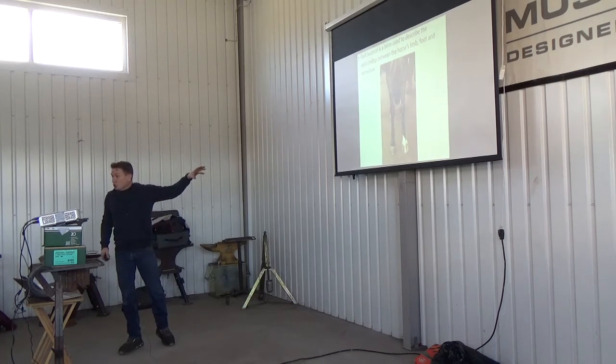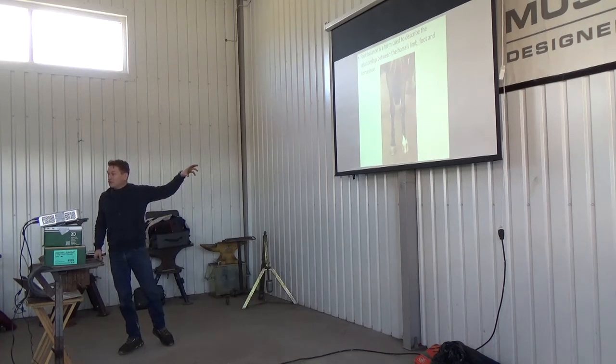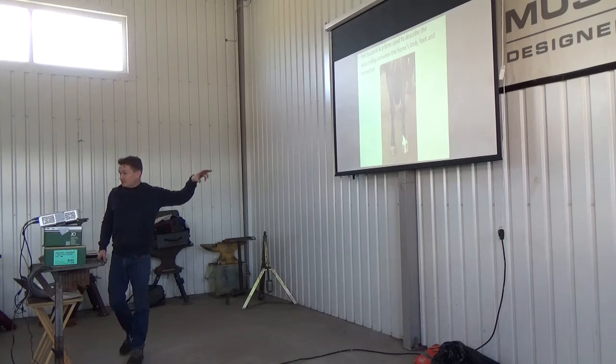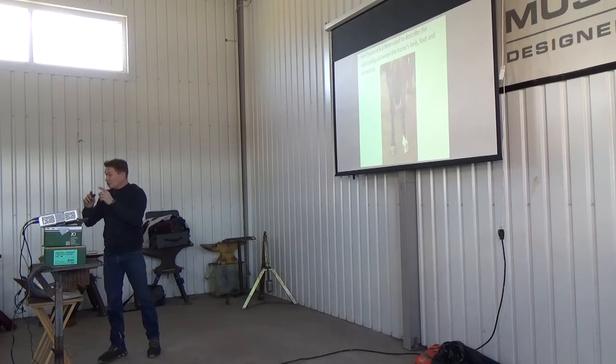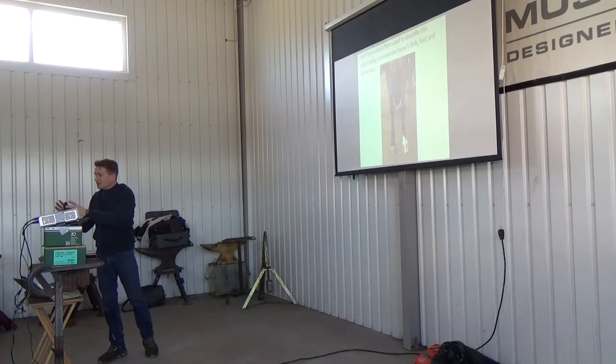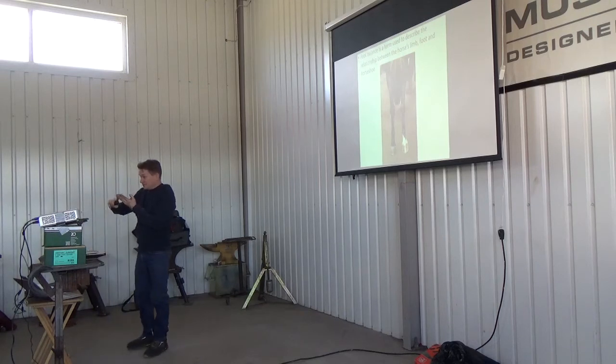Farriers aren't normally guilty of causing imbalances in horses' feet. I don't think so. Some might, but in general, we're not guilty of that. What we are guilty of sometimes is not recognizing an imbalance and then doing something about it. That's really important: identifying, recognizing that there's an imbalance in a horse and then doing something about it. That's really what we ought to be doing.